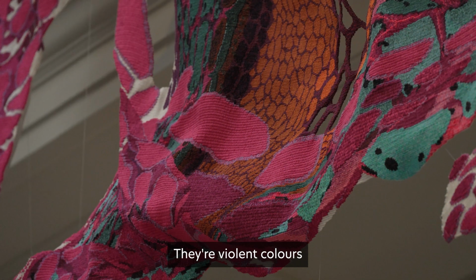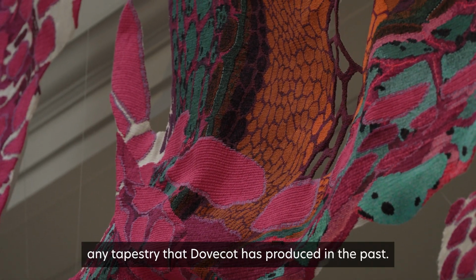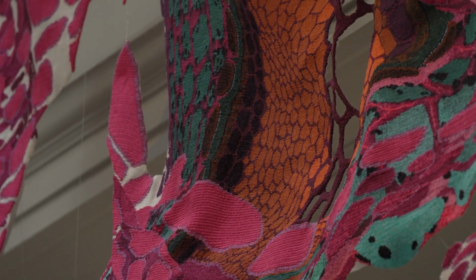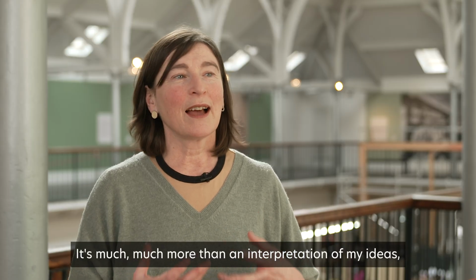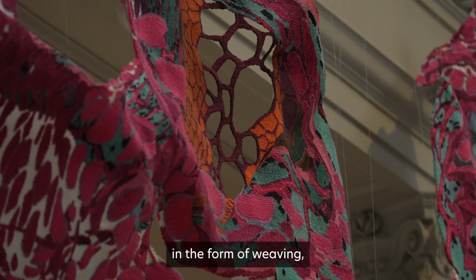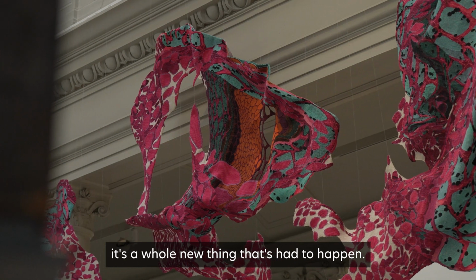They're violent colours, and in that sense it really stands out from, I think, any tapestry that Dovecot has produced in the past. It's much, much more than an interpretation of my ideas, in the form of weaving. It's a whole new thing that's had to happen.